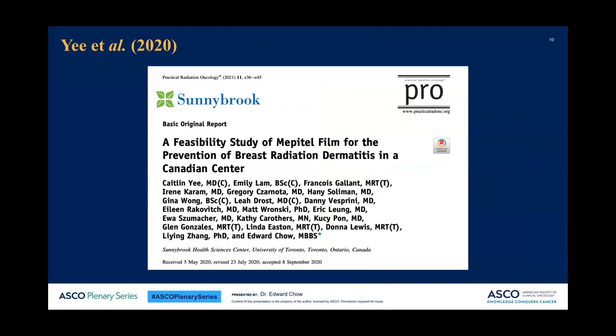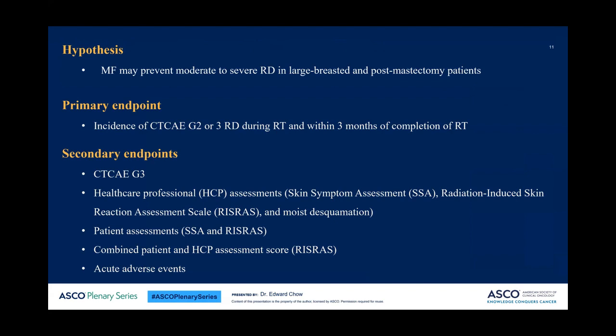We therefore hypothesized that the Mepital film might prevent the moderate to severe radiation dermatitis in large-breasted and post-mastectomy patients. The primary endpoint is the incidence of the CTCAE grade 2 or grade 3 radiation dermatitis during and within 3 months of the completion of radiation. The secondary endpoints include the grade 3, the healthcare assessment, the patient assessment, and the combined score, including the acute side effect. Next.